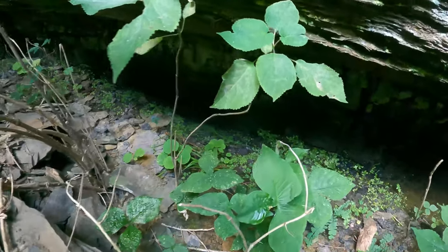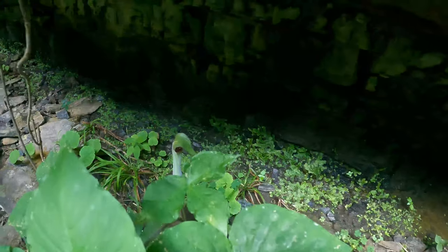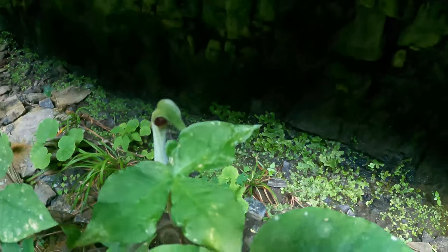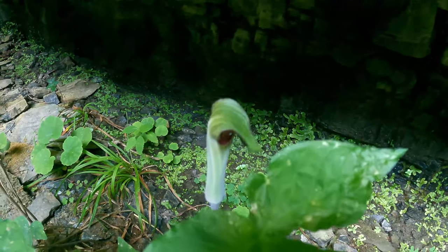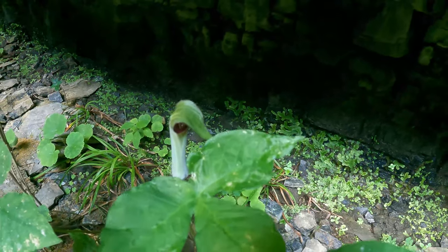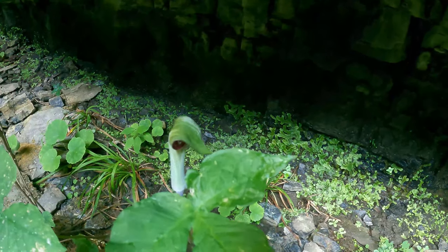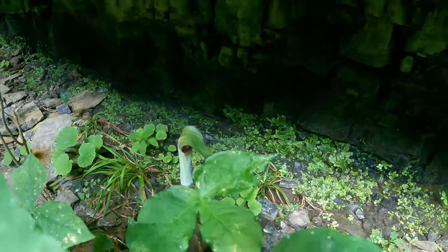Check this out. Right under here, underneath this little cliff, we have discovered what Beth said is a pitcher plant. That right there is a meat-eating plant. A fly or a spider will go down inside of it, and it'll close. It's closed right now. It might be eating something. Yeah. And then it'll have lunch.